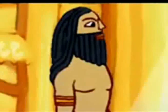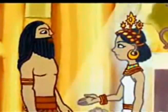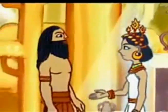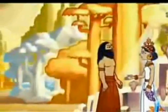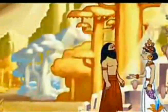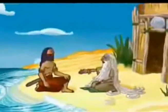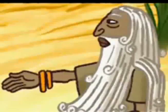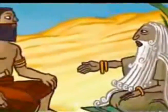"I want to be immortal," Gilgamesh said. "Just enjoy your life," the woman replied. "Eat, drink, dance, love. That's what life is for." But Gilgamesh wasn't convinced. So the woman told him how to cross the ocean and find Ziusudra. But when Gilgamesh finally found him, Ziusudra couldn't help. "Immortality is a gift of the gods," he said. "It is their secret and theirs alone."